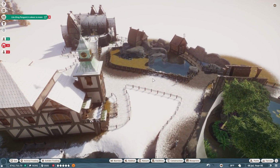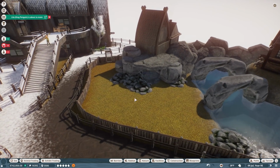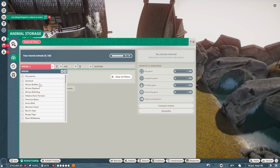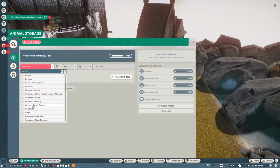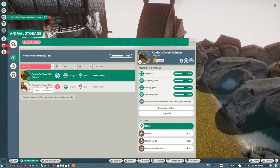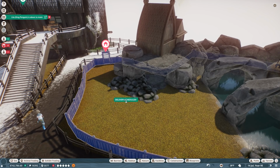Today is actually the time that we are going to be spending with the caiman. So let's get these guys in here. The dwarf caiman. There it is. And let's see if this is going to be a happy home for them. So I'm going to move you here.